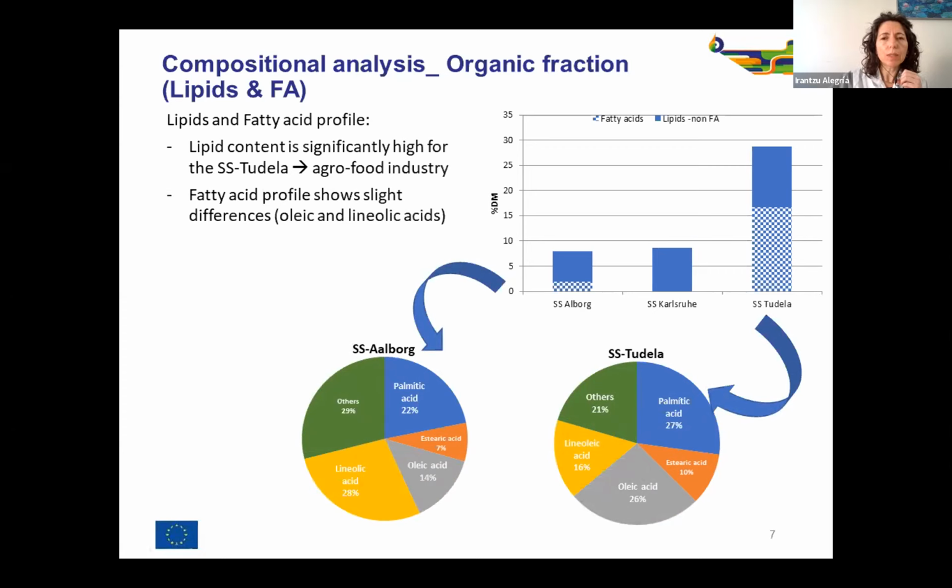If we look deeper into the fatty acid profile, we can also see some slight differences between the sample of Tudela and the sample of Aalborg. For the sample of Tudela, palmitic acid and oleic acid are the main fatty acids present, followed by linoleic and stearic acid, whereas in the sample of Aalborg, linoleic acid and palmitic acid are the major fatty acids, followed by oleic acid and stearic acid.